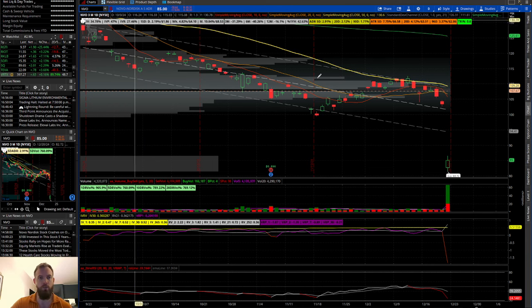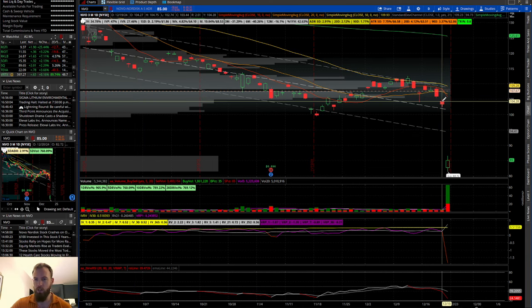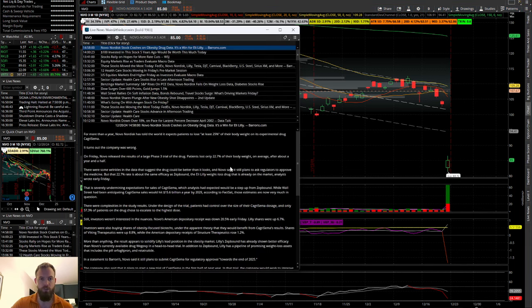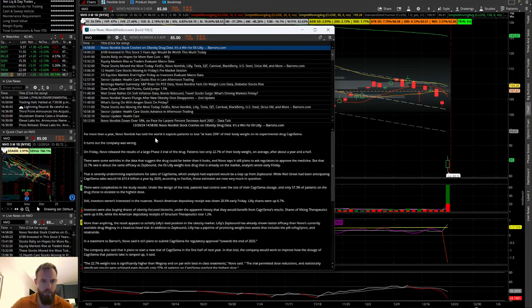So you can see NVO here, it dropped from 104 to 81. And this has everything to do with this trial information. I haven't read through this yet. Let me see. Here it goes: for more than a year, the company told the world it expects patients to lose at least 25% of their body weight. Okay, so 25, sorry, not 30, on the experimental drug CagriSema. It turns out the company was wrong.